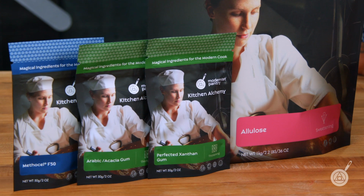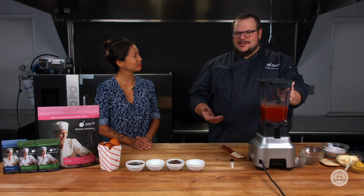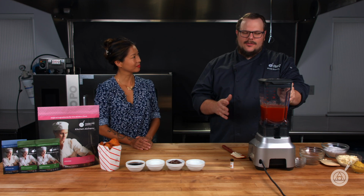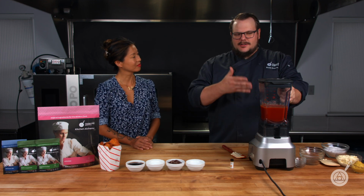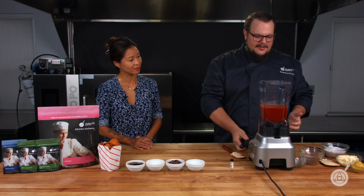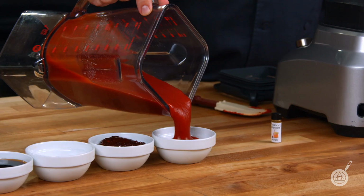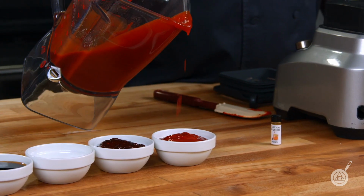Yes, unless it says perfected xanthan gum from Modernist Pantry, it's most likely just traditional xanthan gum, which clumps so fast. So definitely sprinkle it in. Do exactly what I did there. Just tap the bowl and it'll go in. So we have ketchup ready to go. I can just pour it into here. That was easy. And it's done.